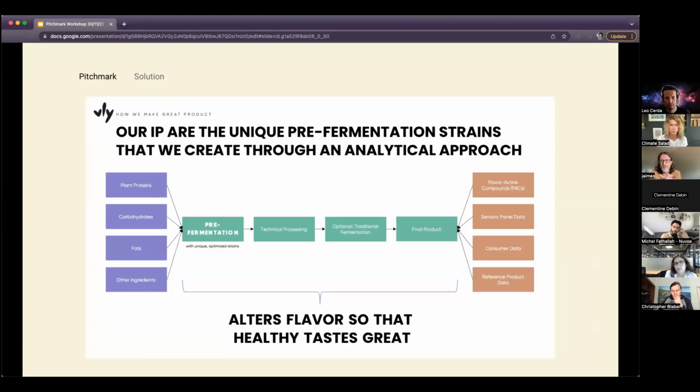This is another example. This is a company called Fly. I'm not 100% sure how you pronounce it. They're a German alternative milk company. And what they're doing on this slide is they're describing how their specific process adds flavor and unique health benefits to milk. So people will know what the product is, they understand milk, but this is helping them to understand their unique approach to this problem that gives them a competitive advantage.